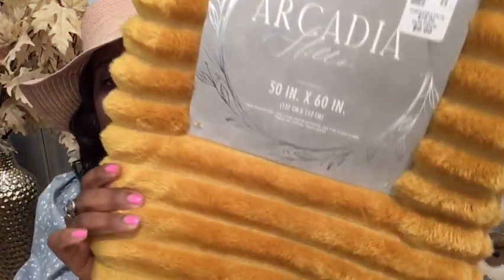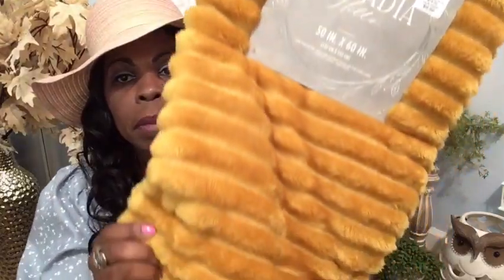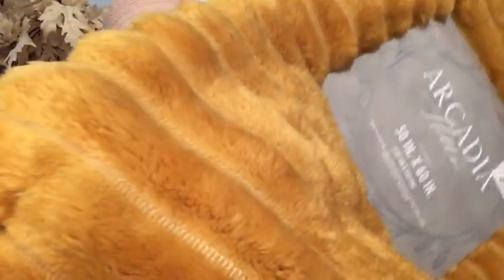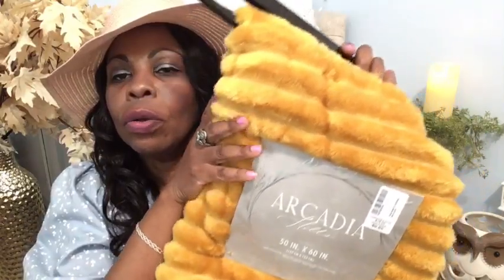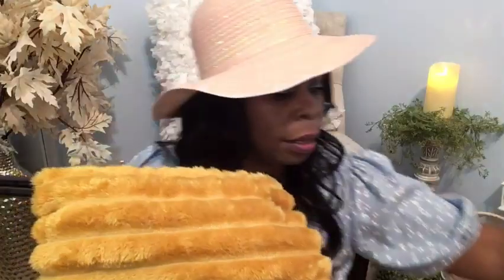One, I purchased this from Gabe's as well. This is by Arcadia. This is a 50 by 60 inch furniture throw. And it was $9.99. I just love that beautiful mustard color, and it feels so luxurious. And you can tell by the colors here of where I'm going with my color palette. Doesn't that play so nicely together?